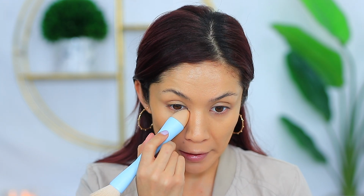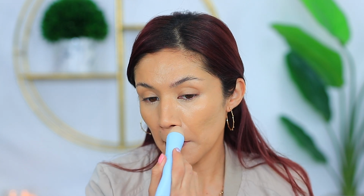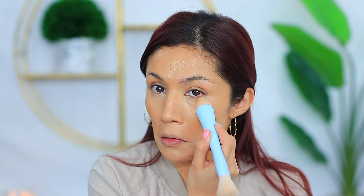Well, it did a good job. I mean, it's not terrible. I mean, it looks fine. I take it back. It looks good. I don't know what I was expecting, but I definitely wasn't expecting this. I was expecting it to be really splotchy, and it's not. Like, it looks really good.